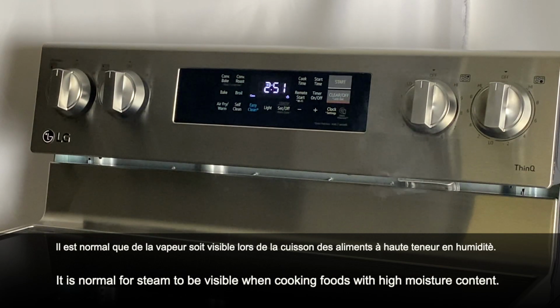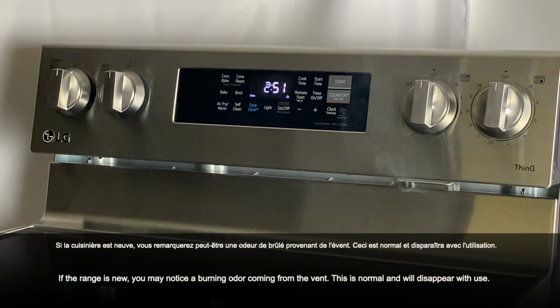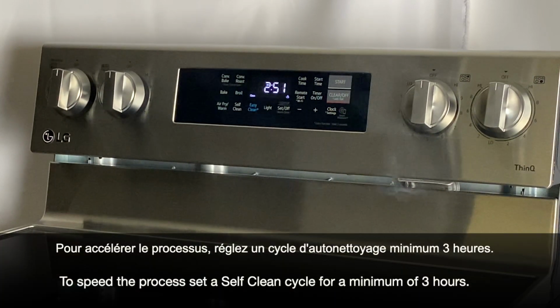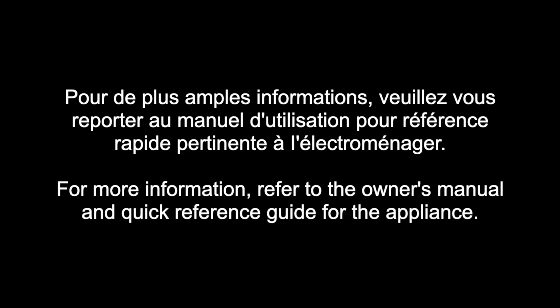It is normal for steam to be visible when cooking foods with high moisture content. If the range is new, you may notice a burning odor coming from the vent. This is normal and will disappear with use. To speed the process, set a self-clean cycle for a minimum of 3 hours. For more information, refer to the owner's manual and quick reference guide for the appliance.